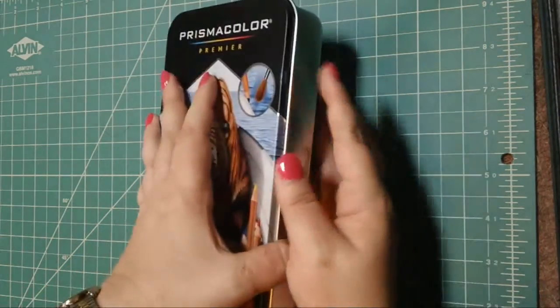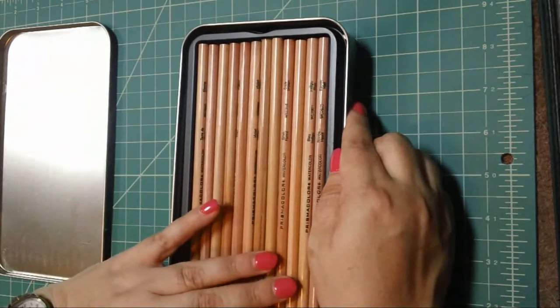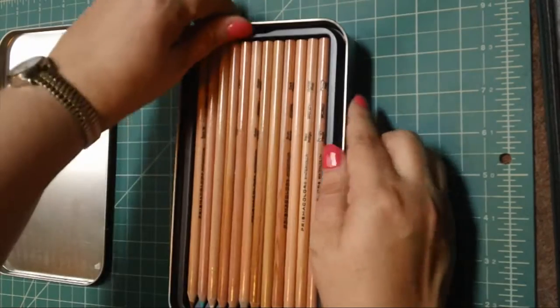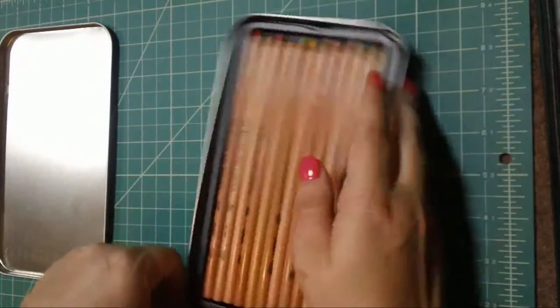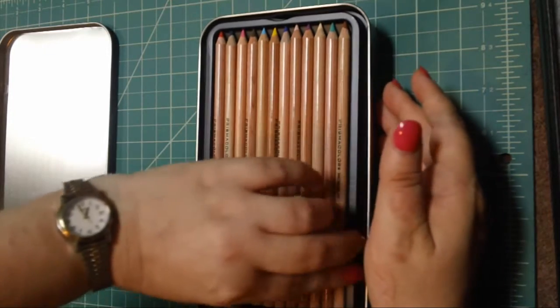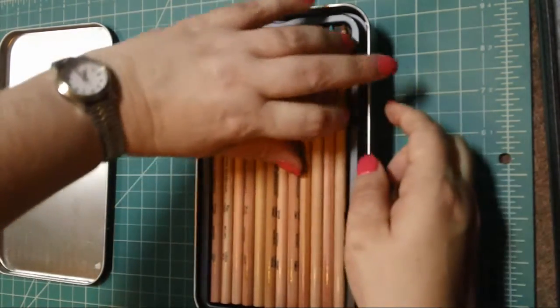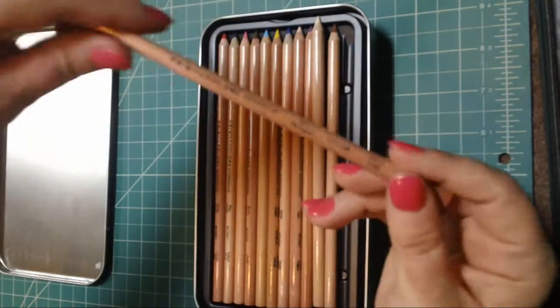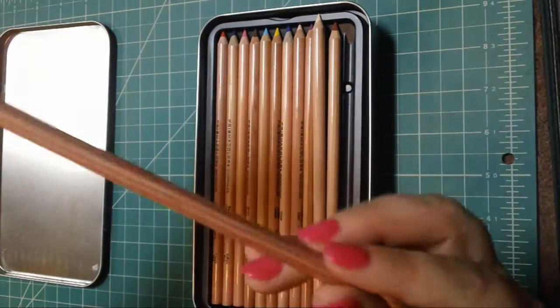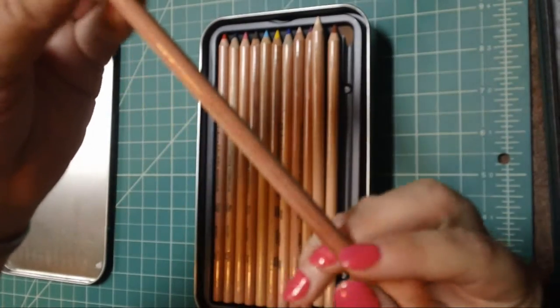With this one, it has 36 colors in this set, and it comes in this tin. So we'll take that off. It has 3 trays. Now the pencils feel a little different than the regular pencils. These are the watercolors, but these ones feel a little different than the regular ones. They're rounded, but they just feel a little bit different.